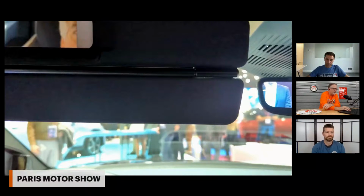So quite interesting. Oh, the only negative is that you can't extend it. So if you fold it towards the door window, and some cars allow you to pull it out, you know, towards the B-pillar, in case you got sun on the corner of your eye. From the video, yeah, it appears that it doesn't extend. So maybe it's long enough that you don't need that. So I guess we'll see in more videos what exactly that is.